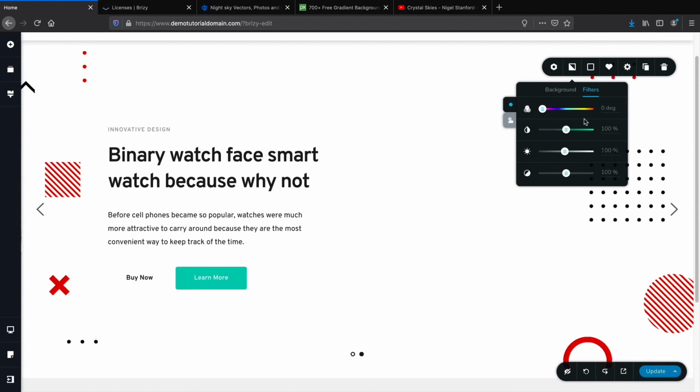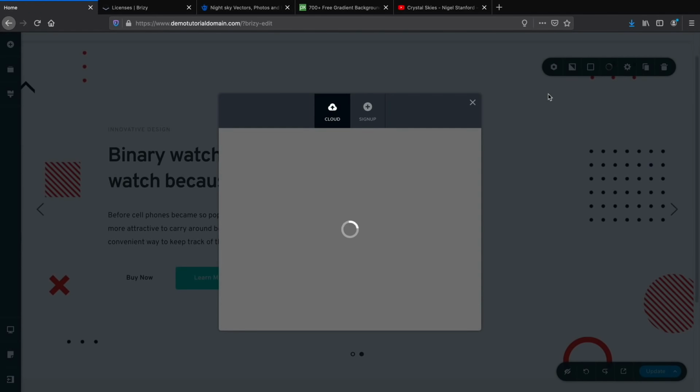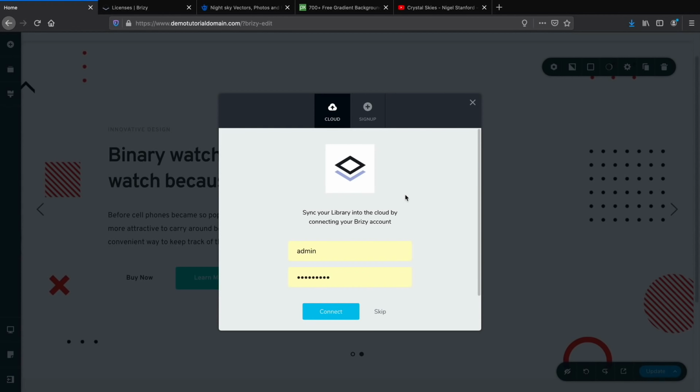So, okay, now that we know how to use the filter section, we also have a little save where you can go ahead and save this to the Brizy cloud. We will mess around with this a little bit later in the video, but basically you can save your sections in the Brizy cloud and use them pretty much anywhere you want on your website.